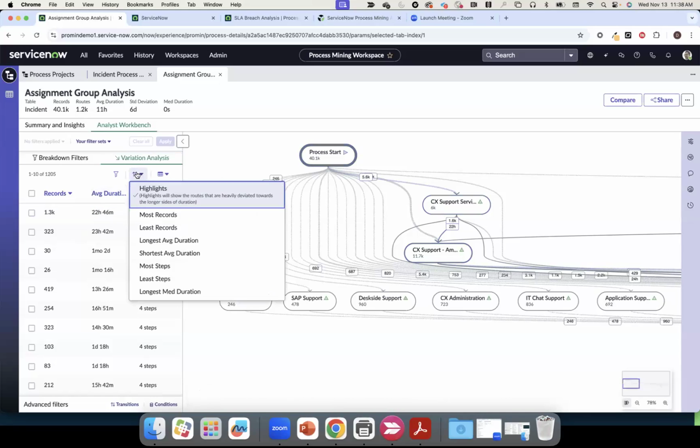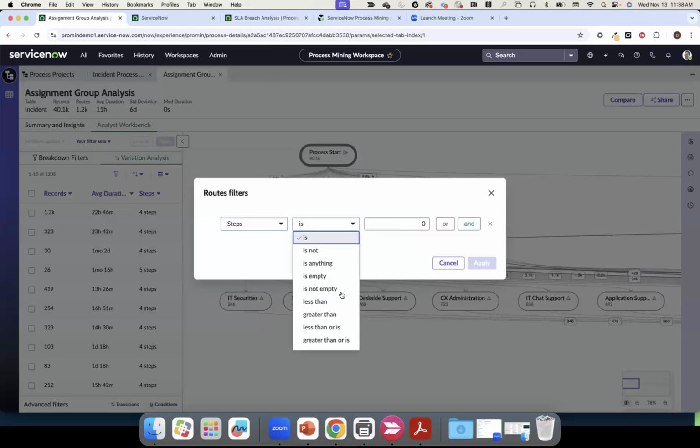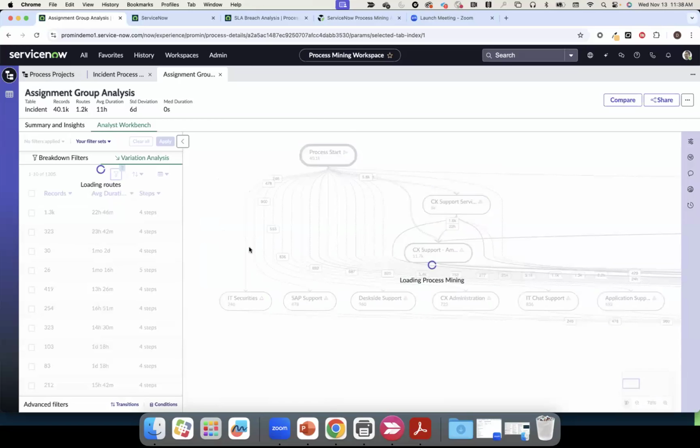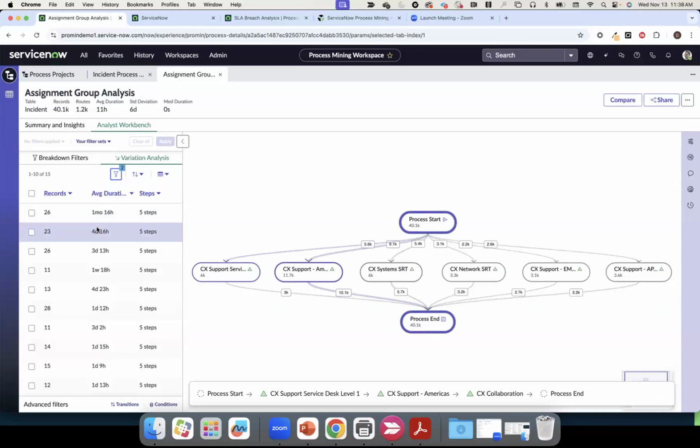What I can do is I can say, you know what? Show me all the situations in which, let's say, there's more than, let's say, 4 steps in the process. So more than 2 teams touch the work. And I want something with a little bit of meat on the bone. So records are greater than, let's say, 10, and hit apply. And this will narrow it down to the route combinations in which there's multiple teams involved and there's a little bit of meat on the bone.